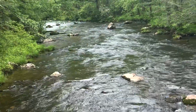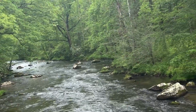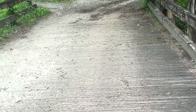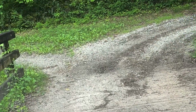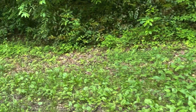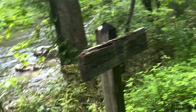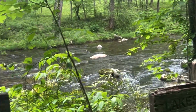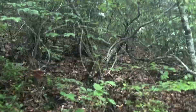Here's what the upstream side looks like. And gorgeous. And the downstream side. So that road pulls off to the right. Shore Trail, Fontana Lake, Lake Shore Trail. Alright, now I gotta figure out where we're at. So, that's a black bear up there.